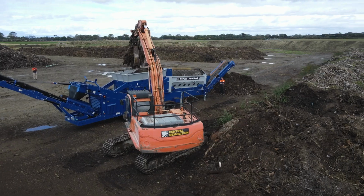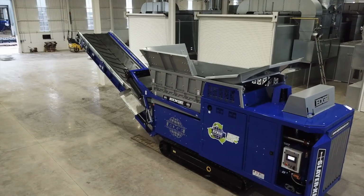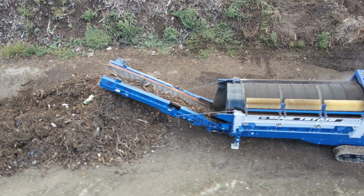So the features we really like about the XL Slayer are the simplicity of use, the fact that it will reverse itself if you put too much stuff in it, it won't clog itself, and produces a great product at the end of it. What we were trying to do was to reduce landfill volumes, because we produce so much demolition and construction waste, we were trying to reduce the volumes going and recycle what we possibly could.